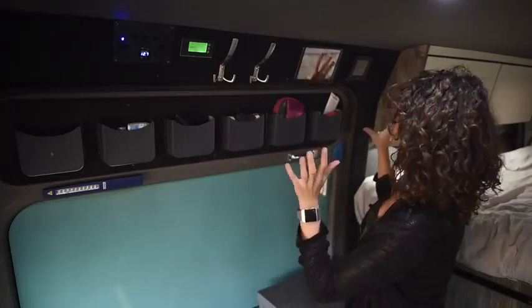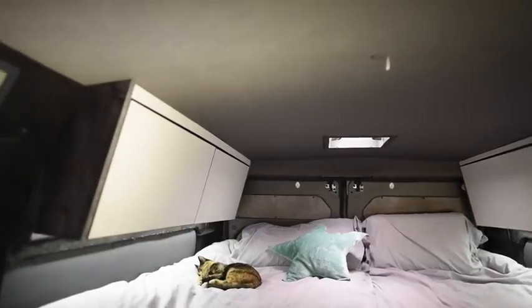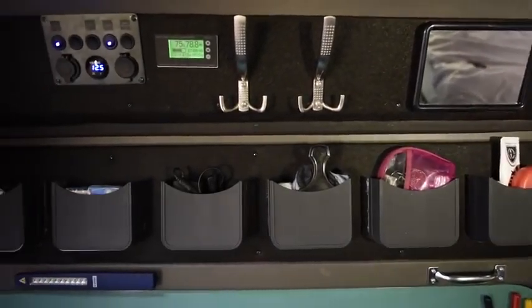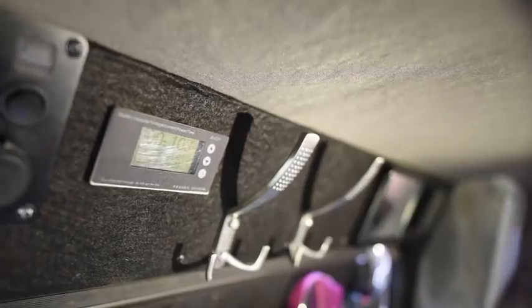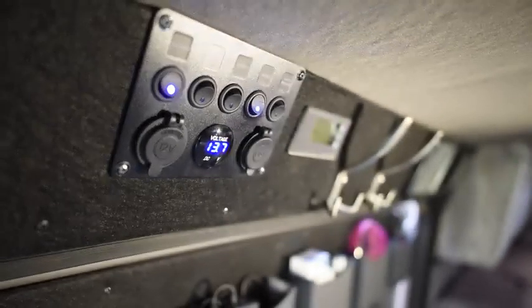Above our side door, we have our temperature station. This gives us the time, the date, and also allows us to know the temperature inside the van and outside the van. Next to it here, we have our mirror, two coat hooks, and then two power panels. This first one is our battery statistic display. This tells us how much we're charging, how much we're discharging, and the amps that each of our individual appliances are using. The second one is a switchboard. We can turn on and off our water, fridge, inverter, and there's also a voltage reader.